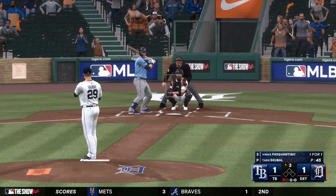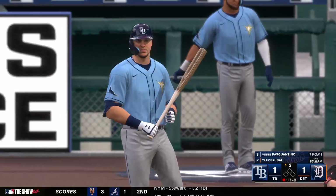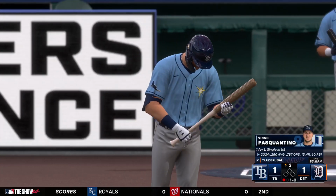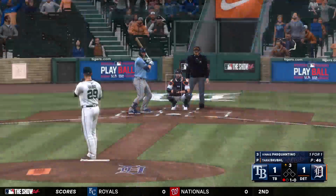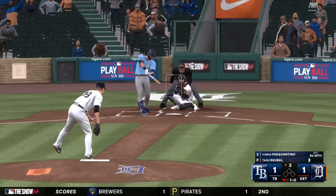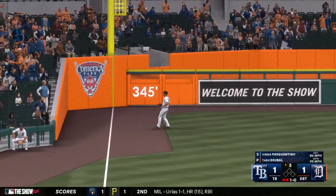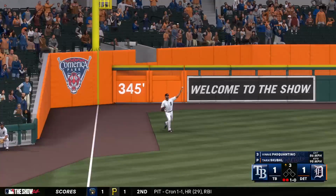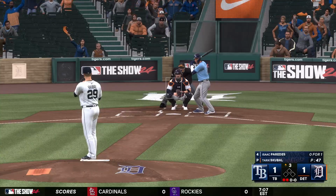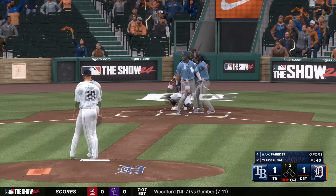And now it's going to be Vinny Pasquantino. That's off the mark, and it's 1-0. In the air, left side. Green going after it, no trouble here. Puts it away for the out, and there are two down. Isaac Paredes now. Outfield playing very deep, not wanting anything over their heads. And the first offering is fouled off.